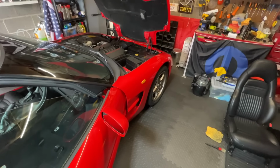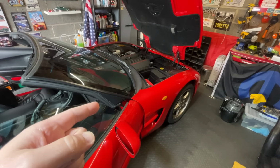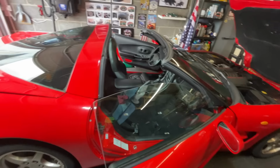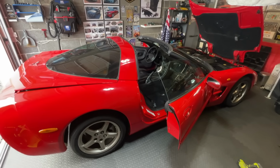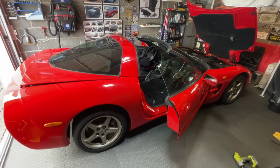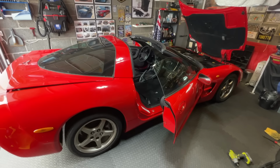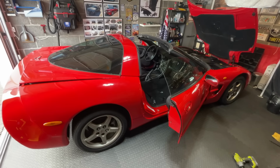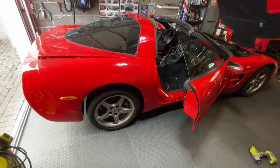So let's go over the list of things that I need to do to get this car MOT'd. For those not in the UK, an MOT test is an annual inspection that all cars must go through. All cars that are 40 years or older don't need to do it, but anything that's less than that does. It checks everything's working properly. It checks the lights, the tyres, the brakes, it checks for rust, it checks for any cracks in the windscreens, etc. It checks for warning lights in the dashboard and various things that basically the government say you need to have working in your car to make it safe to drive on the road. And this one at the moment would fail. It would fail on tyres, it would fail on brakes.